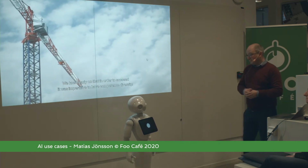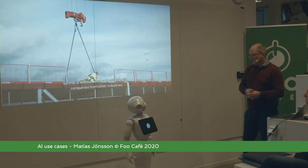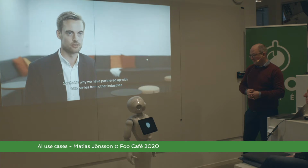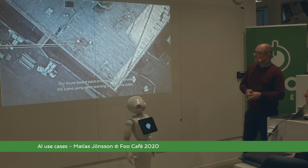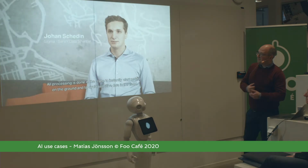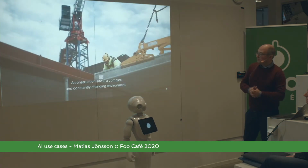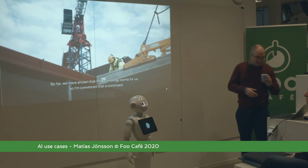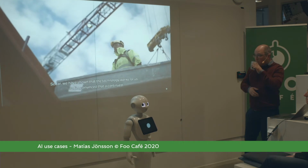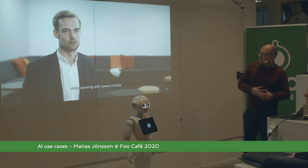We knew early on that in order to succeed, it was imperative to have competence diversity. So that is why we have partnered up with companies from other industries. Our Azure-based solution detects people under the crane using deep learning on real-time video. All processing is done in the crane to instantly alert people underground and to avoid sensitive data in the cloud. A construction site is a complex and constantly changing environment. So far, we have shown that the technology works for us. So I'm convinced that a continued collaboration in this partnership can solve our safety challenges when working with the tower crane.